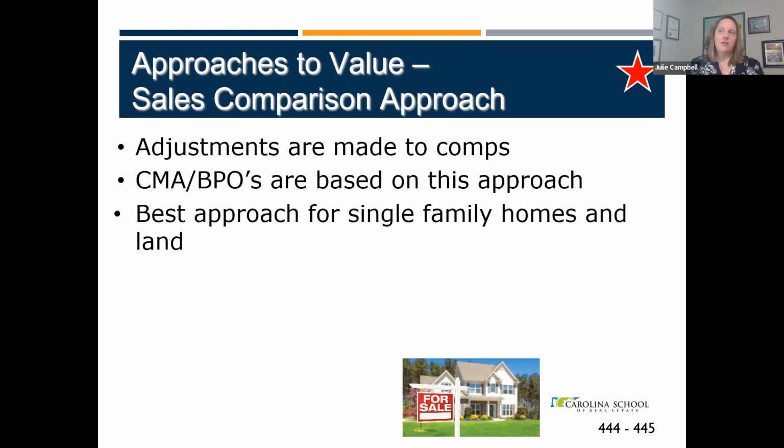For your exam, you will adjust comps. We'll look at this in just a second. They've got to tell you the value. They've got to tell you what a bedroom's worth. They've got to tell you what a fireplace is worth. You guys with me? They've got to give you that information. If you really want to know how to put the value on a bedroom, go to appraiser school. The sales comparison approach is the best approach when the appraiser is trying to determine value for single family homes and land.